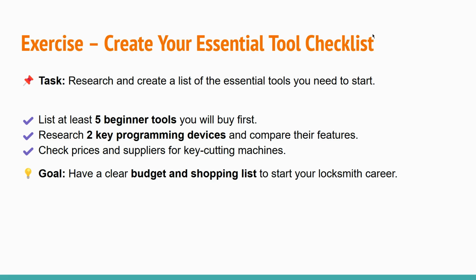So create a list of 5 beginner tools, research 2 key programming devices and compare their features, check prices and suppliers for key cutting machines, and have a clear budget in mind for what you want to start your locksmithing career.